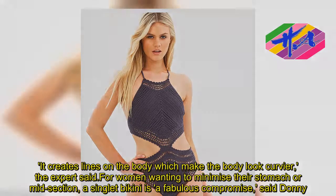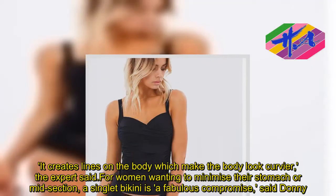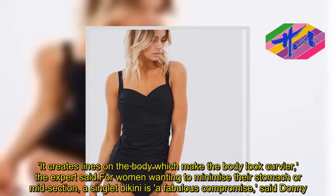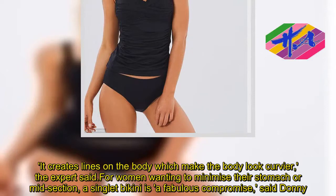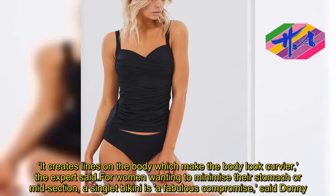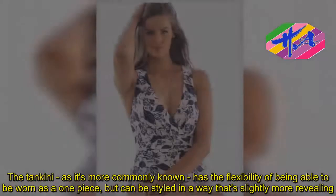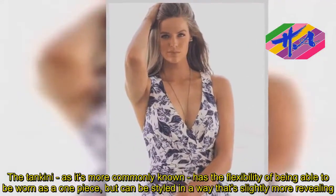For women wanting to minimize their stomach or midsection, a singlet bikini is a fabulous compromise, said Donny. The tankini, as it's more commonly known, has the flexibility of being able to be worn as a one piece, but can be styled in a way that's slightly more revealing.